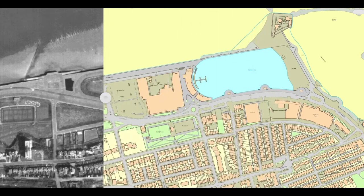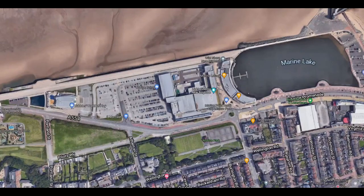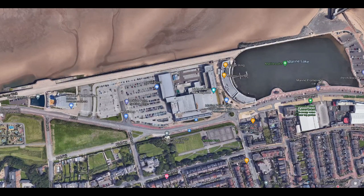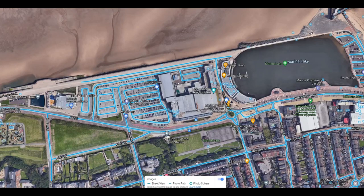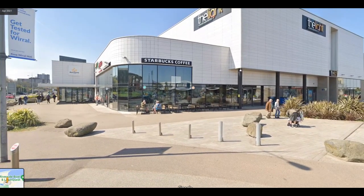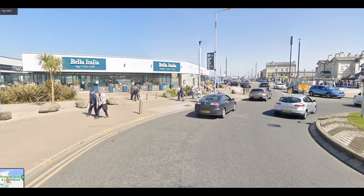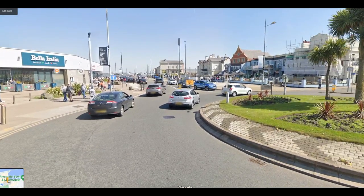But there is the modern day map. Let's look at it on Google Maps again. There we go. There's the same area on Google Maps with the shopping here, the marine lake and the restaurants. Let's put us down on the roundabout and we'll have a quick look. Yeah, I see it's much more modernised. There's the cinema there. Morrison's entrance.